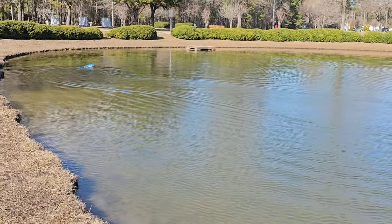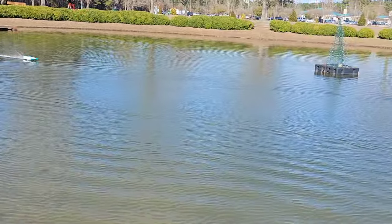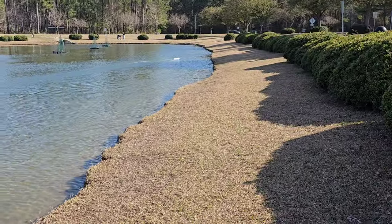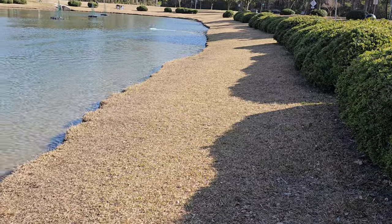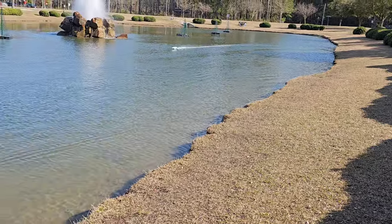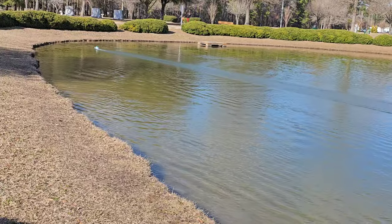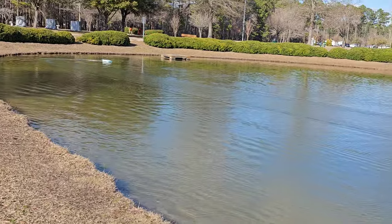I kind of figured that battery would be too light, and I'm afraid the 5500 is going to be too heavy. But we'll see. My first run, I really haven't done any tuning. I'm just running the boat right out of the box, basically, just to see what it does here.